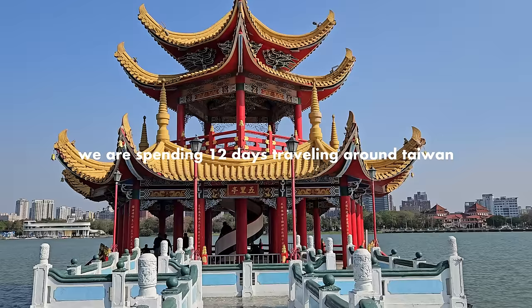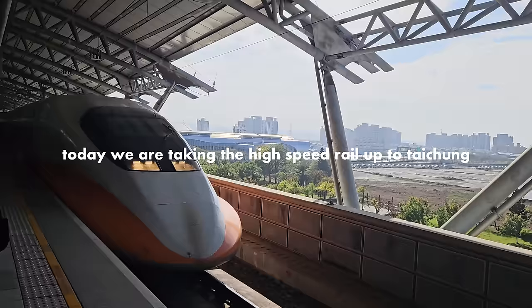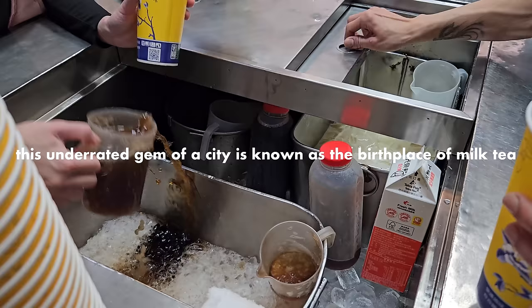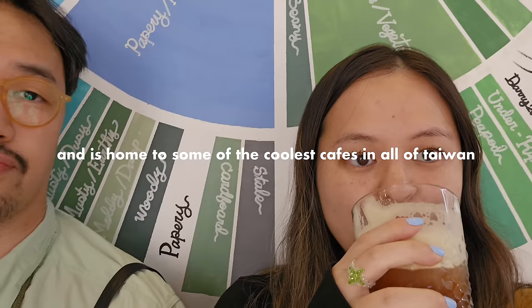First trip of the year, we are spending 12 days traveling around Taiwan. Today, we are taking the high-speed rail up to Taichung. This underrated gem of a city is known as the birthplace of milk tea and is home to some of the coolest cafes in all of Taiwan.